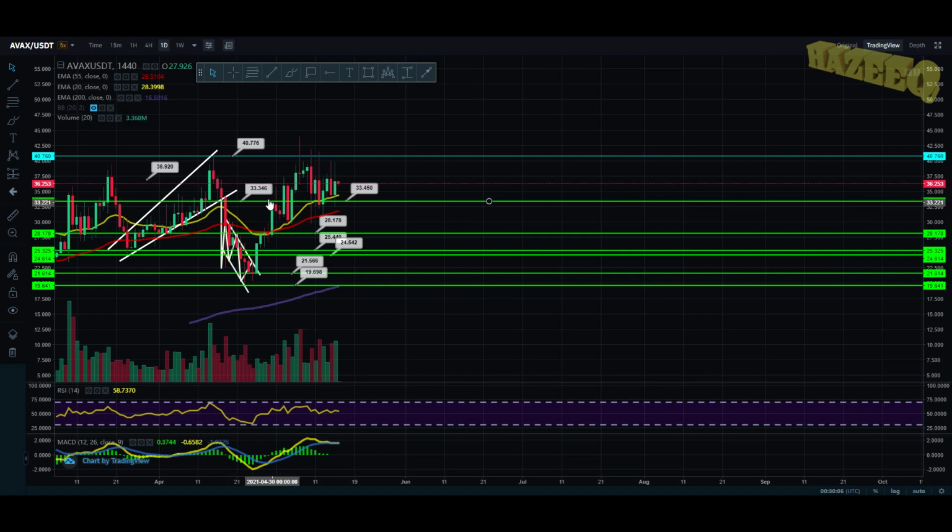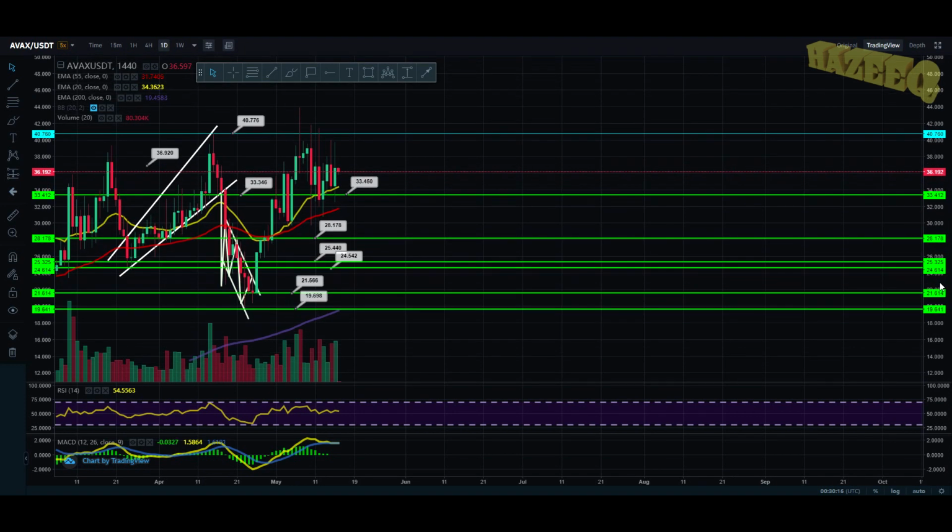$33.34. Then we went back, we got rejected off of that level, bounced off the 20 EMA, and then we have been respecting the 20 EMA ever since, and that is perfectly healthy. That is great to see. This dip, this Musk dip, didn't affect Avax all that much, which is very good to see.